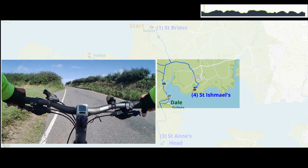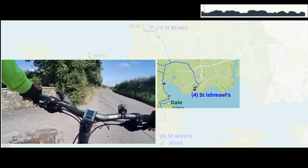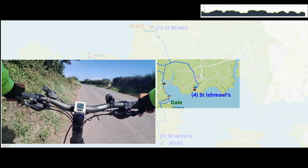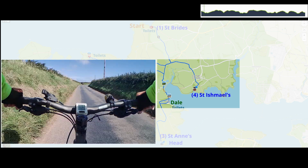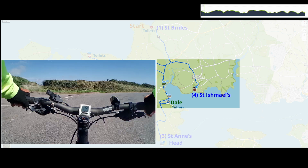This road is a little bit busier, so you do have to be a bit careful, and it gets very narrow in other places as well. So this bit isn't too bad, but as you head nearer and nearer to St Ishmael's, the roads get narrower, but the traffic gets lesser.